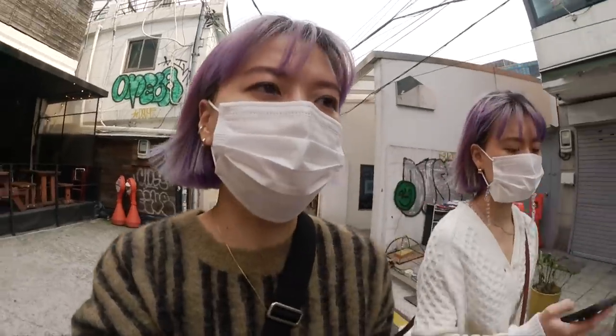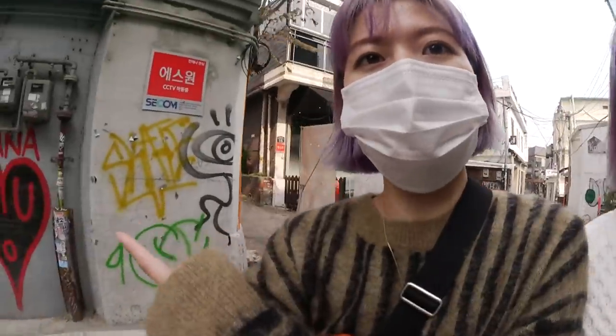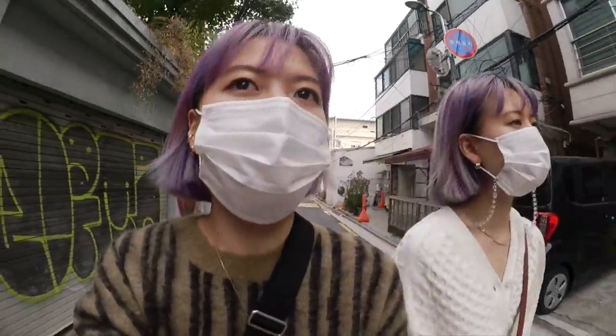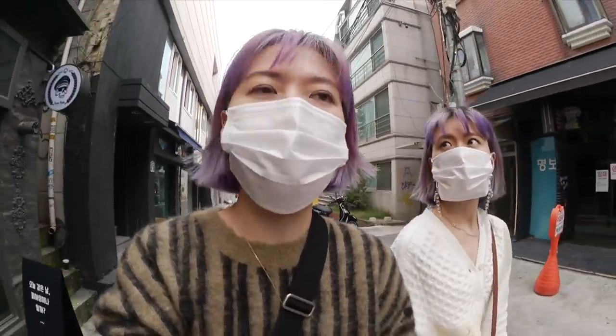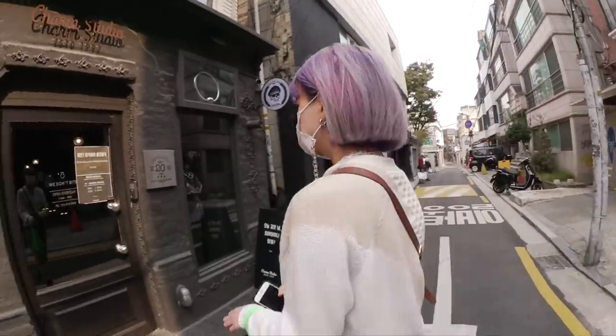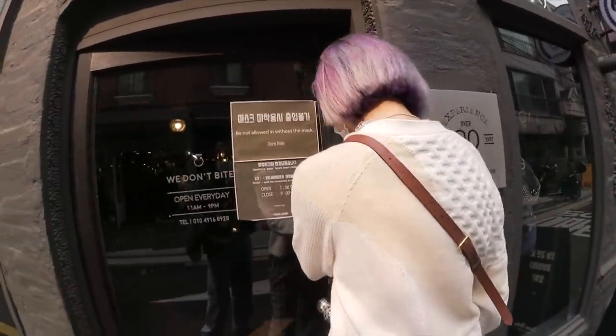We're walking this aisle in Itaewon. It's really pretty. There's a lot of graffiti art and it's very artistic. It doesn't really feel like Korea to me. Ooh, there's a lot of piercing places here. Oh yeah, Charm Studio. Oh, it's here? We are here. It says, good luck, man. You gotta pray to God you don't get keloid.